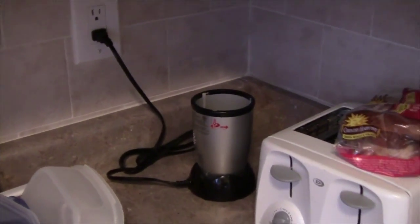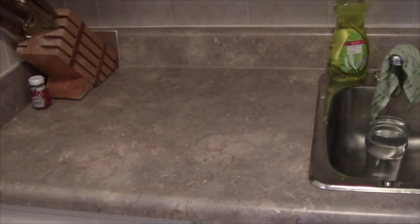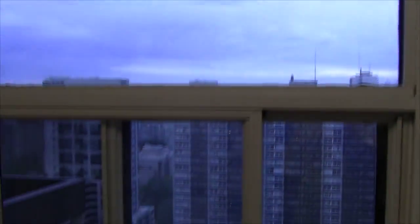Toaster over here in the corner, and the Magic Bullet blender over there in the corner. And this is the area of the kitchen for the counter space for cutting and preparing food, I guess. And then there's a window here right in the kitchen which goes to the outside.